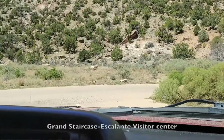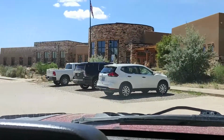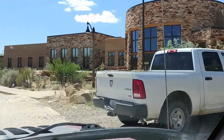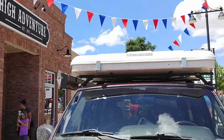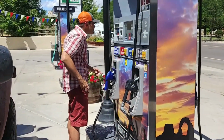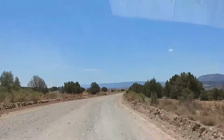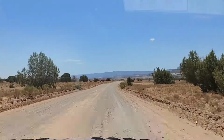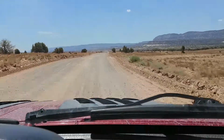We're going to see if we can pick up a permit for camping, if we're going to camp on the Hole in the Rock Road. Nice building. You can get water here. Just getting some gas before we head down the Hole in the Rock Road. On the beginning of the road, it's pretty packed gravel. Seems to be okay conditions right now. Highway, practically.